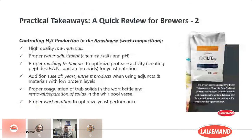So if we move on to the next slide, we'll try and cover, as we move through the process, the main factors that influence H2S production. Obviously, the quality of the raw materials has a definite impact. We talked about nutrition, and having high quality raw materials is a definite when we're looking at producing high quality beer.